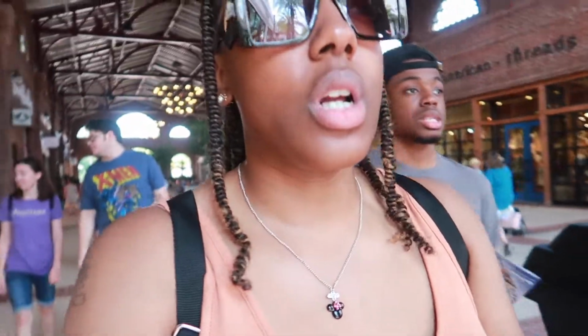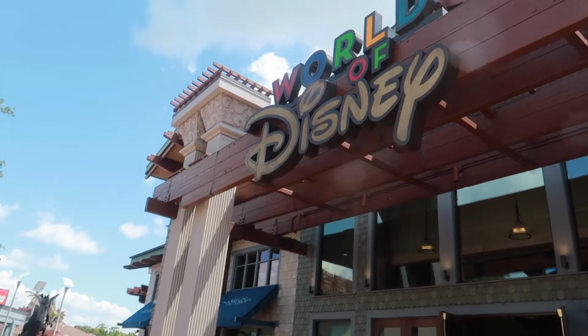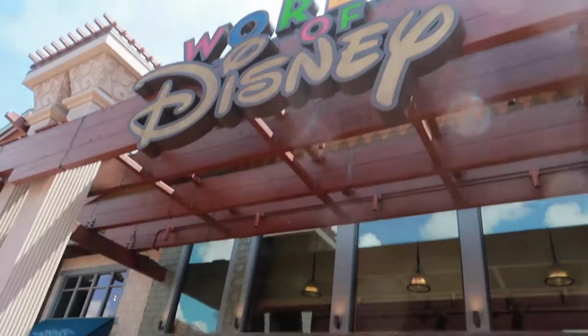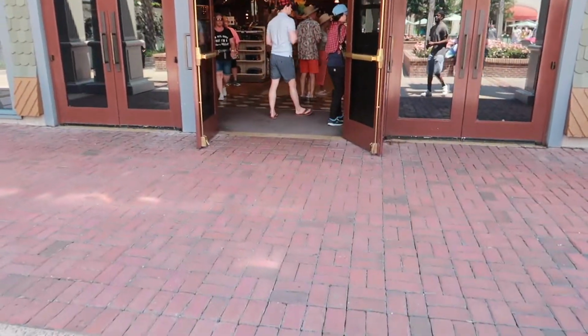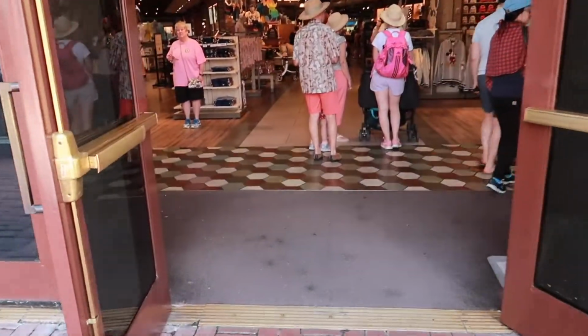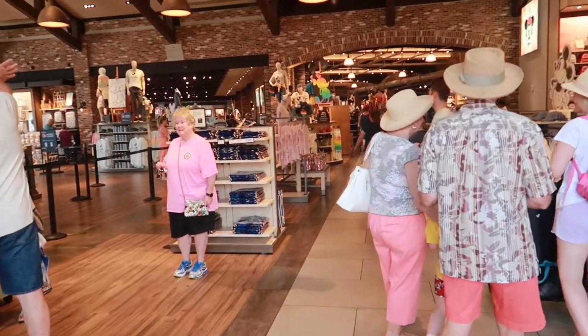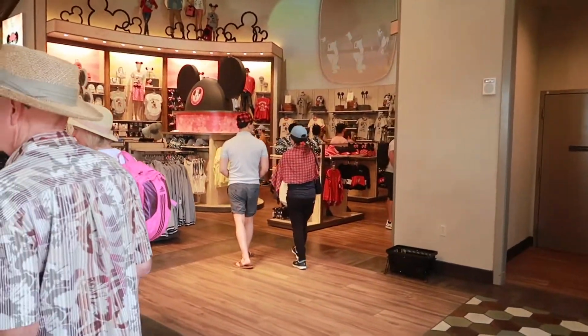Yeah, we're trying to make our way to the World of Disney store. The World of Disney got literally everything Disney that you need to find. We've made it, y'all. World of Disney. Let's get it. Let's see what they got up in here for us. Oh my God, this is like Disney heaven. Jesus. Everything Disney.